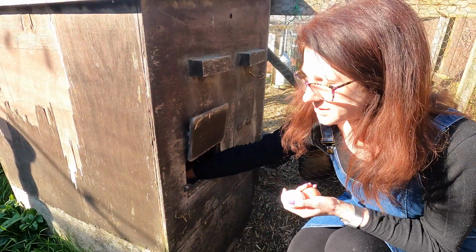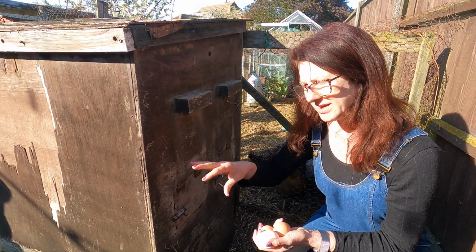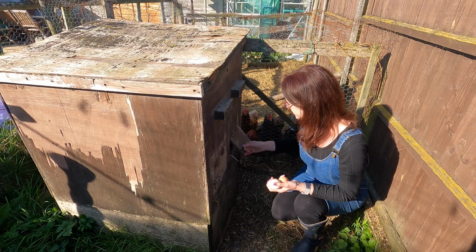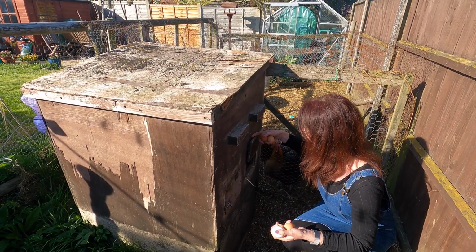And that dust that I was talking about, the diatomaceous earth, when you do their nest box, you can sprinkle a little bit of that in there as well, because they'll put a little bit on their feathers, and that will stop them from getting lots of bugs and things. So there we go, got some lovely eggs there.